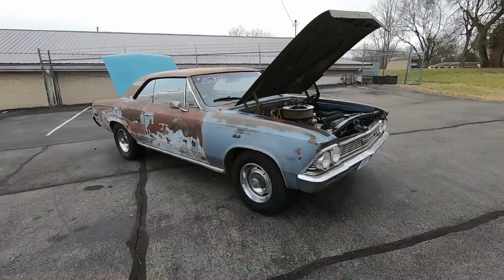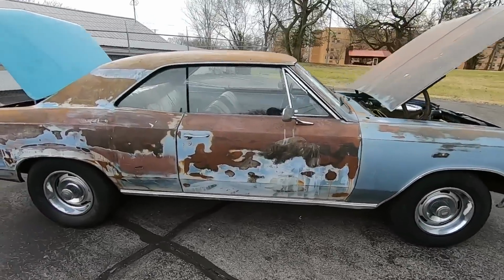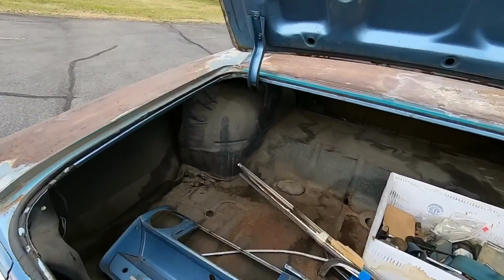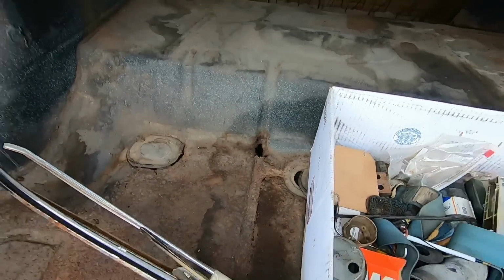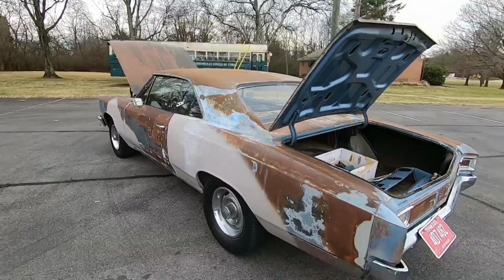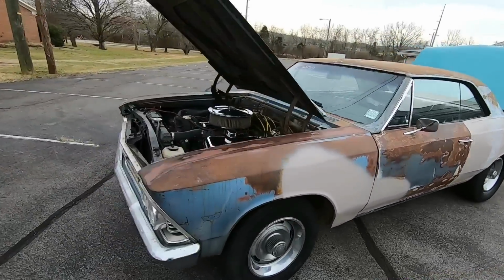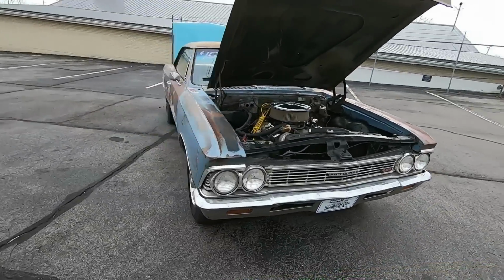The rest of the body needs to be replaced. You see, we need paint, we need trim, we got some holes in the trunk. We're gonna need a trunk pan, at least over here in the corner in the middle there. We'll be checking the floors, we'll be checking the interior. The body looks pretty solid all the way around though, but I'm gonna get up close and personal and let you check it out for yourself.